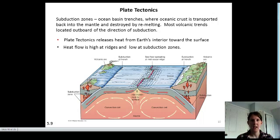So plate tectonics releases heat from the Earth's interior towards the surface. And the heat flow is high at ridges and low at subduction zones because the heat is escaping the Earth's interior here, and the material is cooling and dropping back down to be reheated here. So you have much higher temperatures here than you do here.